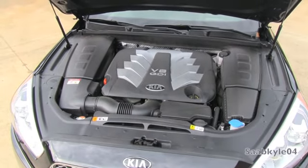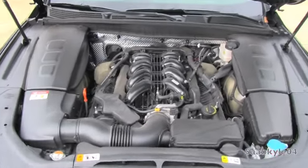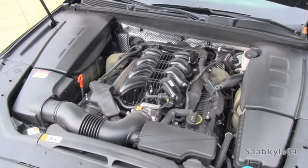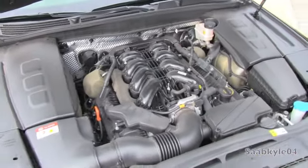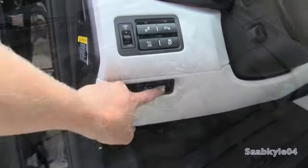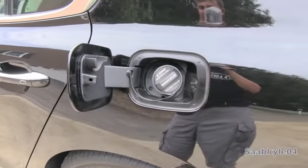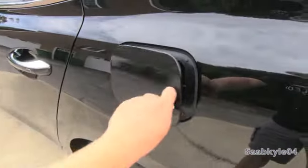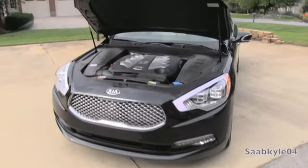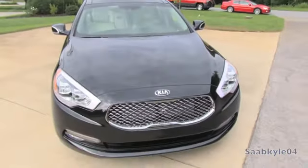This translates to 0 to 60 times as low as 5.5 seconds, with quarter-mile times ranging around 14 seconds at 100 miles an hour, with a top speed limited to 149 miles an hour. As far as fuel economy, the K900 carries a 19.8-gallon tank, while recommending premium fuel. EPA estimates range between 15 miles to a gallon in the city and 23 on the highway. A 3.8-liter V6 will soon be available. It offers 311 horsepower, 293 pound-feet of torque, and upwards of 27 miles to a gallon.